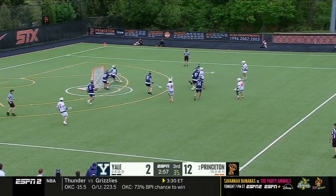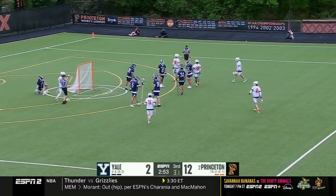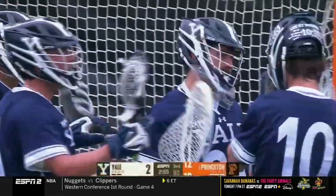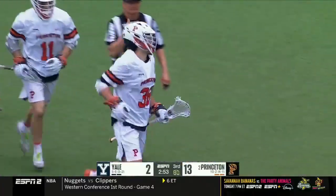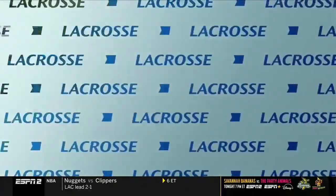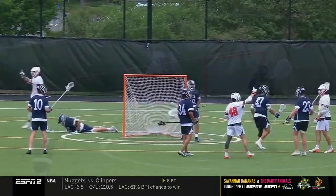Princeton has really controlled this game. And there's another goal. Braden Sayers with his second of the contest. And Princeton just continues to roll. It's Nate Kabiri operating, Colin Burns from behind the goal, finding Braden Sayers again.